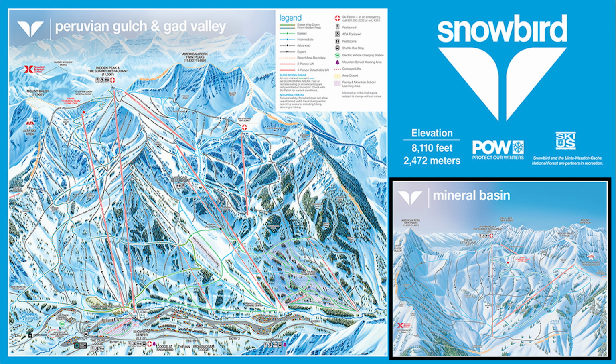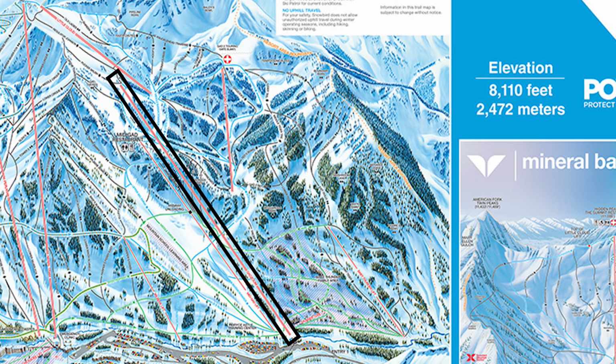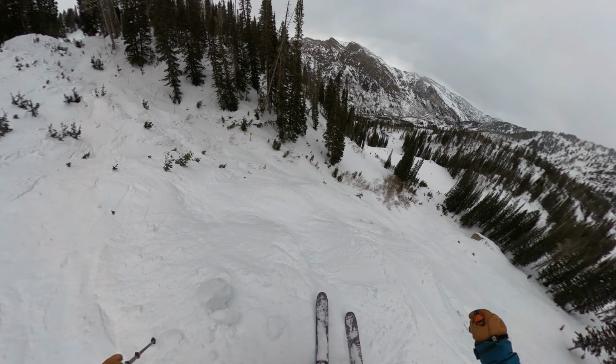So Gad Zoom is the main lift in the Gad Valley area, and it's an express lift. Of course, most of the lifts there, I think I already said this, are express, which is nice. So Gad Zoom brings you up to not quite the top, but you can hop on Little Cloud, which does bring you to the top of Gad Valley. But again, even off Gad Zoom, there's a ton of chutes, trees. There are some blues and greens, but I said it about Alta, I'll say it again about every zone at Snowbird. You could stay on Gad Zoom, you could stay on Peruvian all day and never ski the same thing twice. That is kind of the beauty of these resorts.